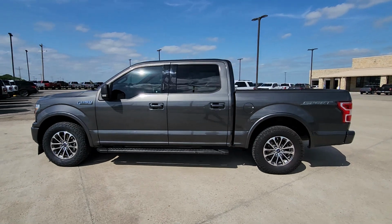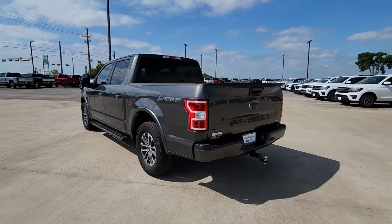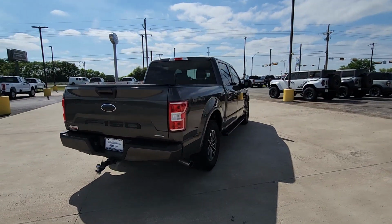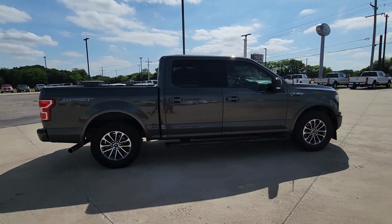This could be the car for you. The 2018 Ford F-150. With less than 110,000 miles on the odometer, this vehicle stands out from the rest. Take a closer look at this full-size F-150.